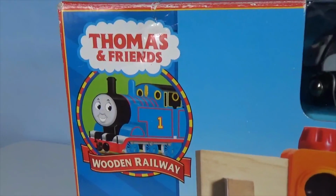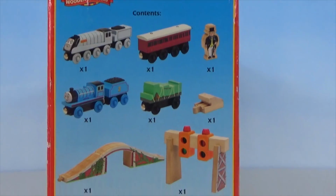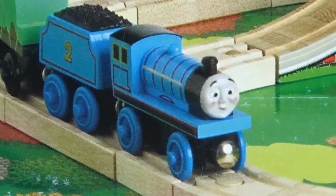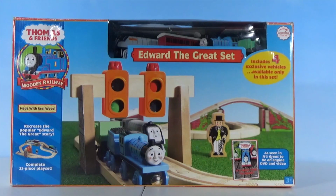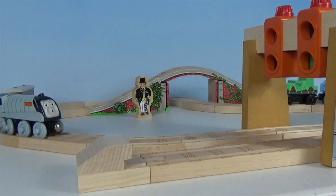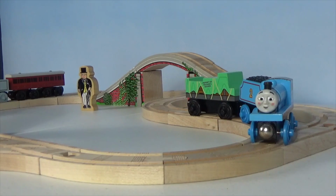Not to mention, seeing this type of packaging from the glory days of the Thomas Wooden Railway is so nostalgic and refreshing to look back at. Though we're not here to observe the box, we want to look at the content that's inside. As you can clearly see, it's a bit on the small side for being an intermediate set. That being said, there's one word that describes why most people want this set.